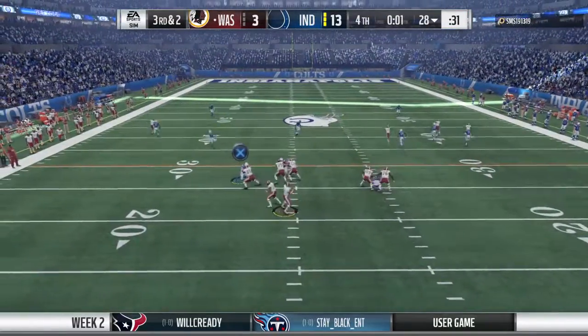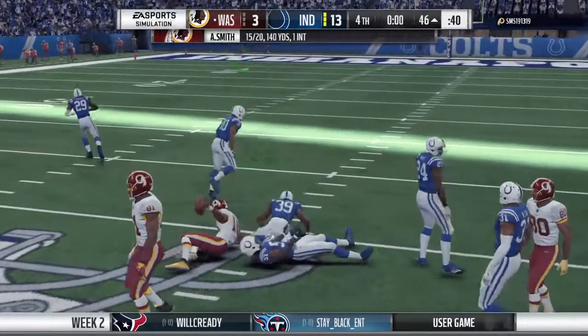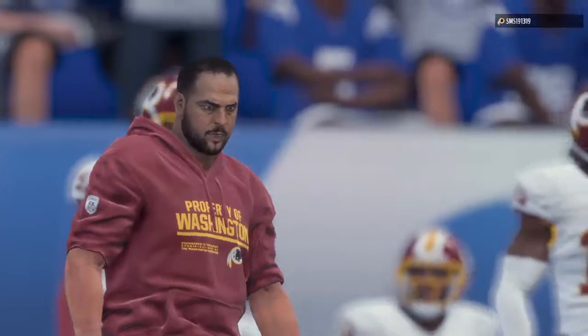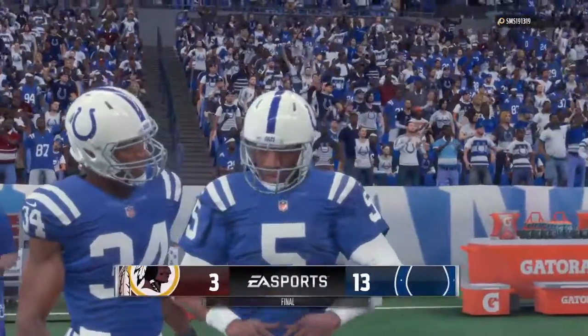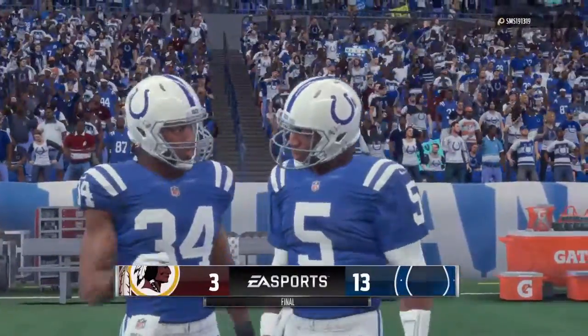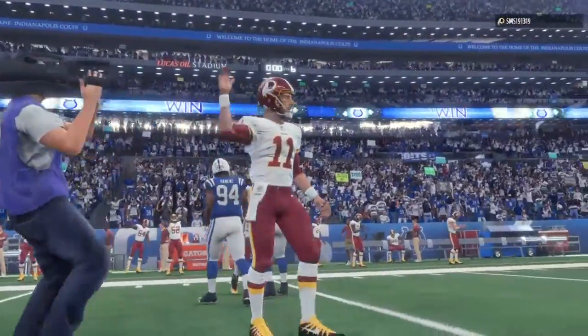One last throw here for Smith. It's brought in by Dodson. And he'll be taken down, but not before he gets into enemy territory. And, Charles, you know what coaches always tell us. We want to win our home games. That much we know. We want to protect our home turf. They got that done in this one.